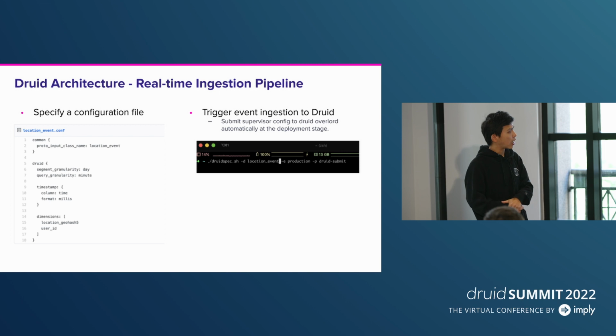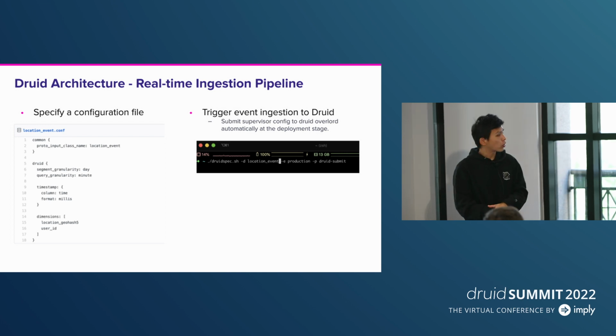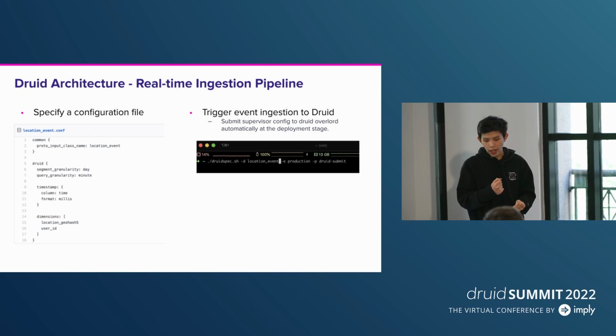The last step is in our Druid controller. It will trigger the event ingestion into Druid after we specify all those configurations. So it submits the supervisor configuration to the Druid overlord, which happens automatically at the deployment stage, and after submitting it, it will start the ingestion immediately.